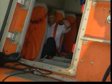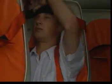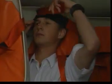Once in their seats, it is essential to strap in properly. You will need to make sure that you're using the right strap for your seat. Many of these lifeboats have head restraints that must be worn.